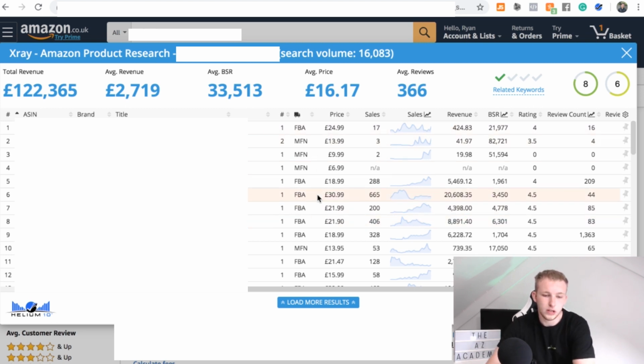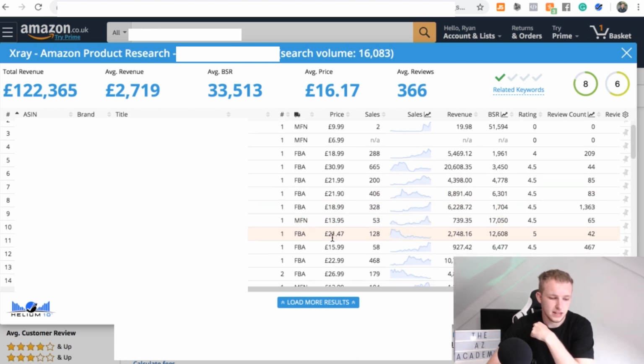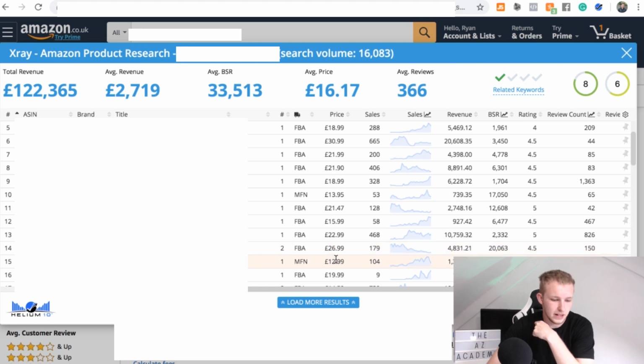We can come across to the price and look how this average price of £16.17 is showing in the individual seller prices, because we have quite a big spread in prices here, especially among the top 15 sellers. There's actually hardly anyone who is selling for this average price. They're all much higher than that.